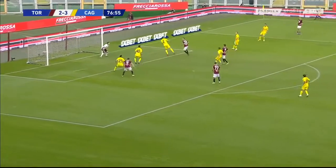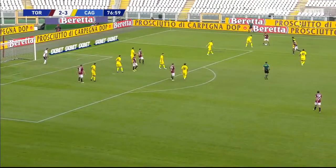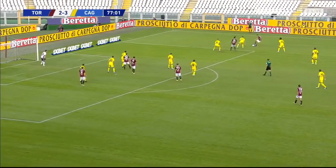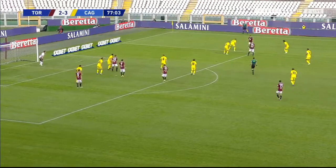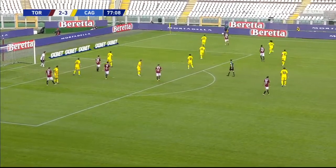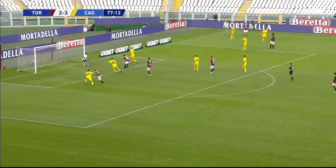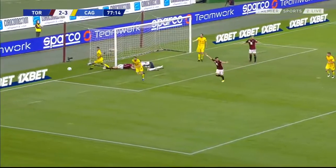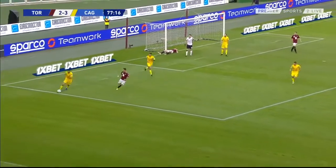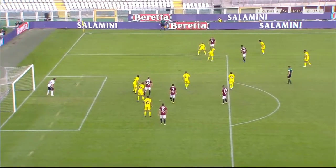Good work from Vojvoda, away by Diego Godin. Good touch there from the Bosnian. He's got Mite in support. Blocked by Likoyanis, but Vojvoda with a lovely ball in, and Andrea Belotti was at the back post. Kranio, a little look again, good footwork to get the ball away from Likoyanis.